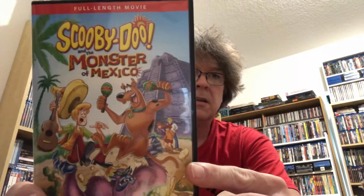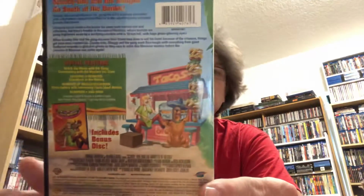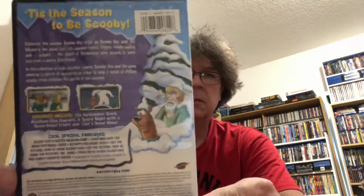Scooby-Doo and the Monster of Mexico. And includes bonus discs, Scooby-Doo and Circus Monster. Actually says it on here. Yep. Another 2-disc set. I think I got some digital codes in some of these. Scooby-Doo Wonder Dog. And the last Scooby-Doo and the Ghosts.